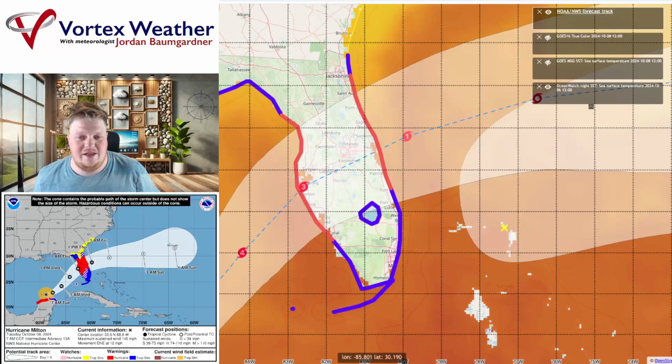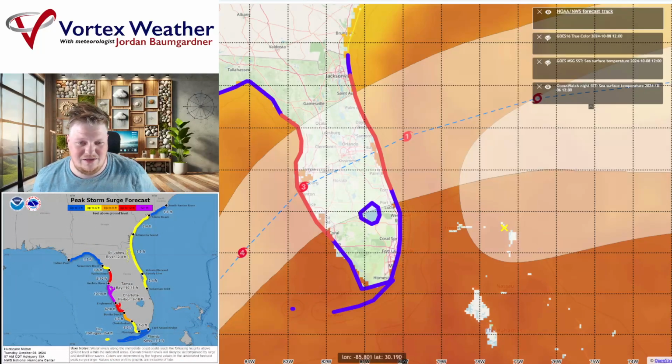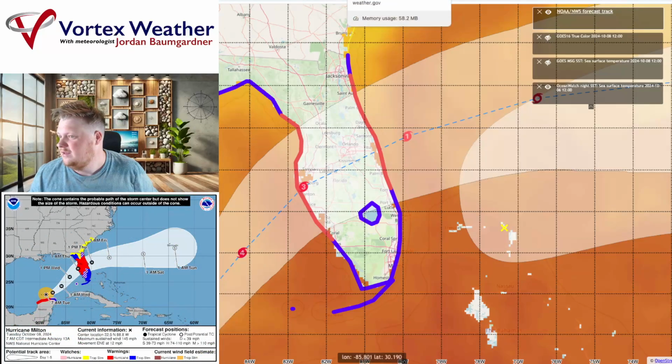Some of the model data that we've seen in the past couple of hours that's come in indicates definitely the possibility of a weaker landfall. The trend is very much downward, with a lower Category 3 being expected at landfall. Some models suggest Cat 4, but those are the outliers, and I just don't see it maintaining its strength as a Category 4. It's already having trouble in its environment at this point in time. So that's kind of the good news.